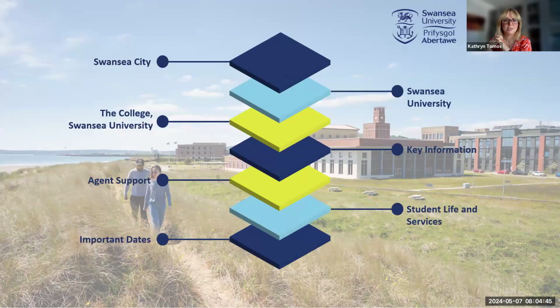So to give you a little bit of an idea of where we are going to be going over the next hour or so, we'll be obviously introducing you to the area of Swansea and Swansea University itself, so our partner university, before we move on to look at the college in more detail and really dig into how you can get your students into one of our programs when we have entry points, what subject areas you can progress onto, and also how students are supported throughout their journey there. We'll also touch on some of the key information that we have in place regarding the admissions process and also key dates that you need to be aware of for our upcoming intakes.